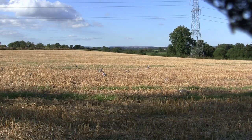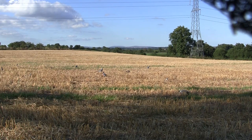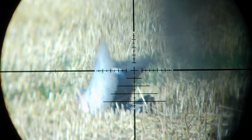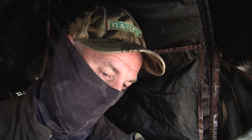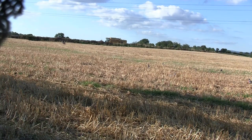It looks like a few of them have decided to land to my right hand side, but it's that far around it's a wee bit difficult getting onto it with the rifle. That's about the only bad thing I can say about these pop-up hides. They just don't have the same left or right arc of fire. But if you can get your decoys right, you can convince the birds to land in front of you more often than not. But things can change with the wind and the breeze, and birds will land where they want to.